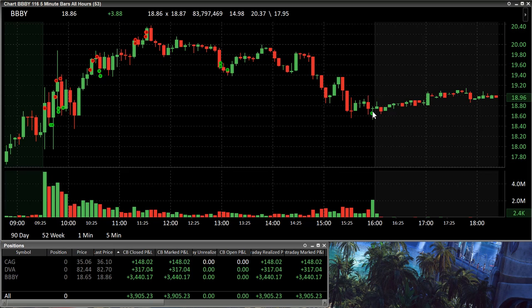Now, what if it held above 20? What would I have done? Where would I have stopped out? On this trade, my stop was not based on price, it was based on time. If BBBY held above 20 for more than 1 hour, showing clear signs of strength, I would have cut the trade and moved on. I would have re-entered at 22.